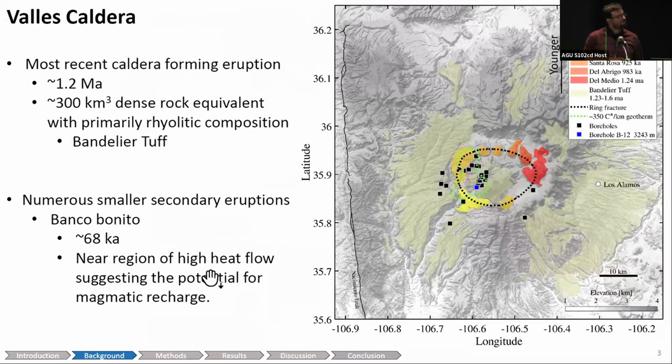So the most recent caldera forming eruption at Valles Caldera occurred 1.2 million years ago, and it helped shape the modern topography that I'm showing here on the right, and also erupted the Bandelier Tuff. That's this tan shaded region on the flank of the caldera, and formed the most recent caldera ring fracture fault outlined with these black dotted lines. The green dotted line is a 350 C per kilometer geotherm, which was defined by measurements from the boreholes, which are each of these black squares.